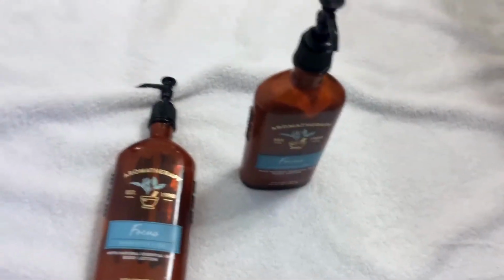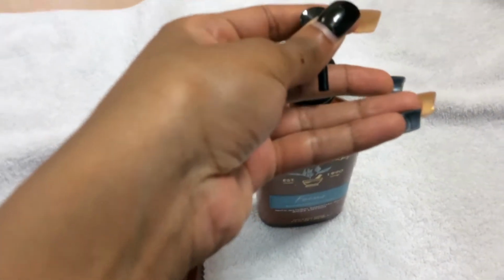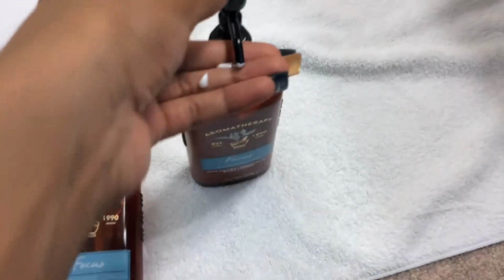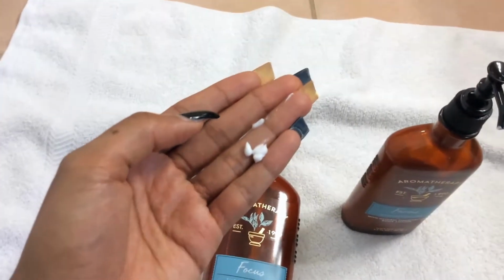Yep, I was fine when I said I got that extra bottle free. Nope. Oh my gosh, I'm such a goofball. Okay, so they don't have a place where you can actually close it up. That's fine. I mean, if you want to take this along with you.